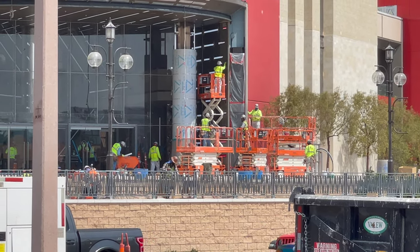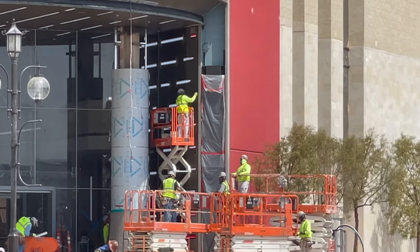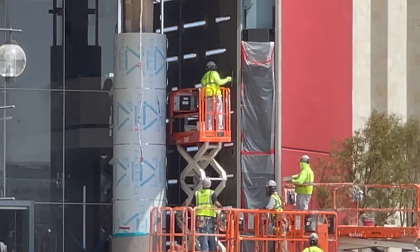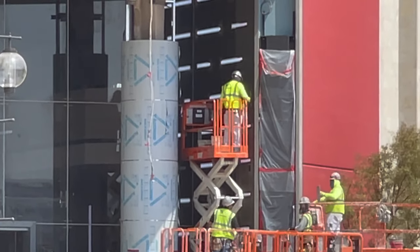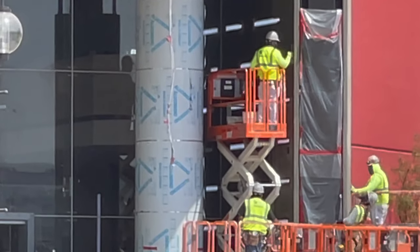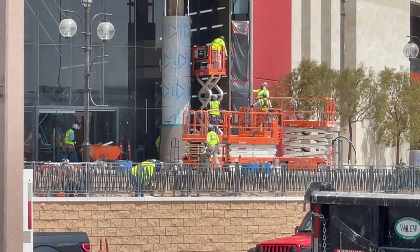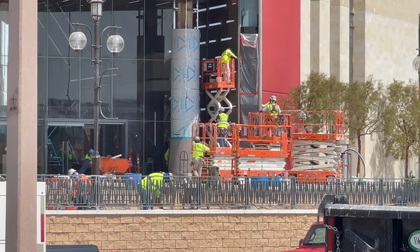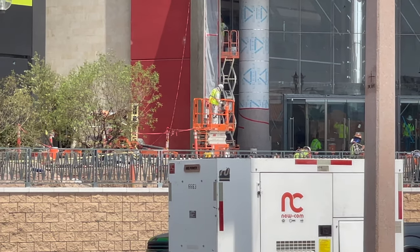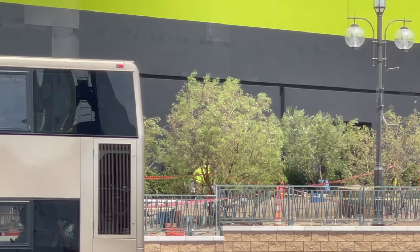So this is the entrance to the resort world. These guys are working feverishly to get this done. Only 8 more days until this opening. So they are working as fast as they can. They've got all hands on deck. Everywhere you look, there are workers. There's nobody standing around. There's nobody apprenticing today. This is showtime, folks.